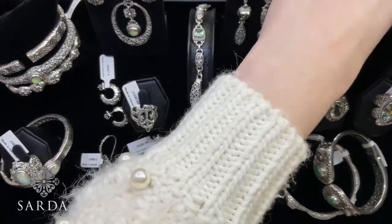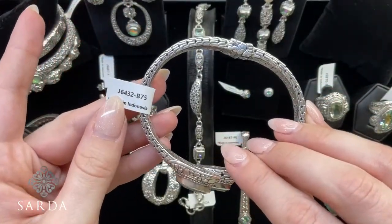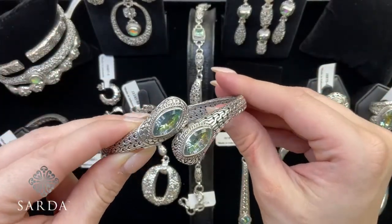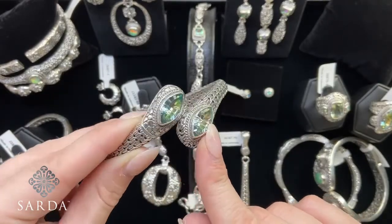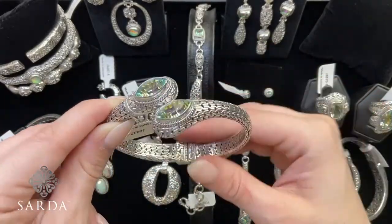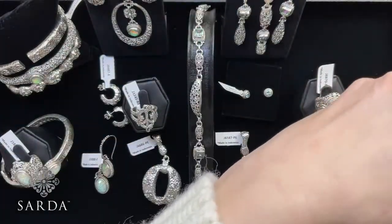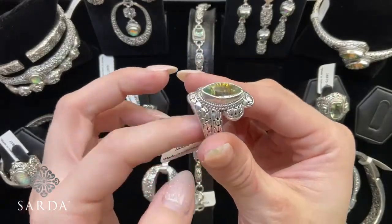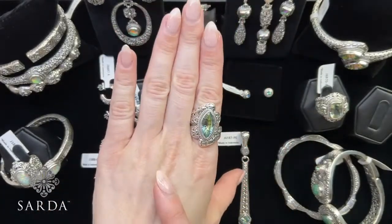And then we've got this little two-piece set. This is Raindrops Mystic Quartz. J6432. It's an oval 7.5 inch bracelet fitting a 7 to a 7.75 inch wrist for $229.99. You can see all the additional facets just letting through so much light. Chain link detail all the way around and on the interior. And then you can see it is a bypass, kind of tip to tip. And then we have J6434, which is the matching Raindrops Mystic Quartz ring in a size 8 for $99.99. And then you can see that same kind of bypass look here on the chain link band.